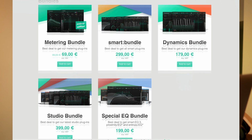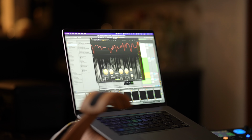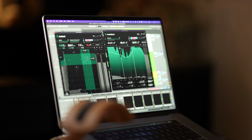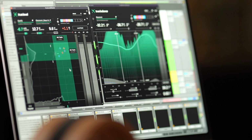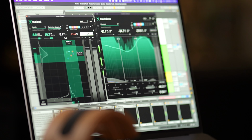But what I'm gonna do is take you guys on a journey and show you how I use them in my workflow as an audio engineer. We're gonna take a real world scenario. I'm gonna open up a mastering session, and I'm gonna show you how I use each of these plugins to be able to get my loudness and levels correct. That's what True Level does. And I'm gonna show you how I get my spectral balance correct and make better informed decisions by using True Balance and comparing my track spectrum, or my client's track spectrum, to that of genres and of reference tracks.